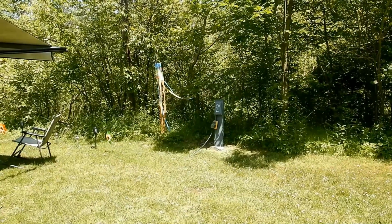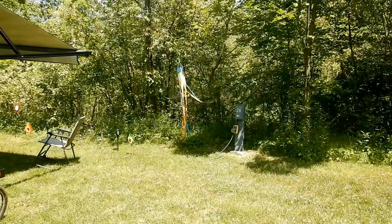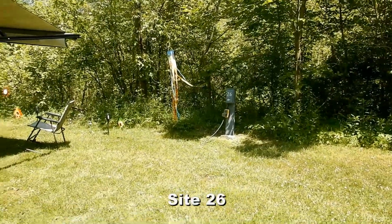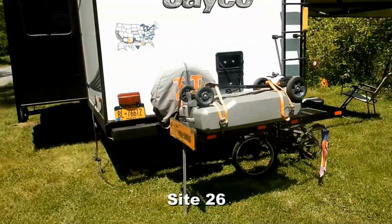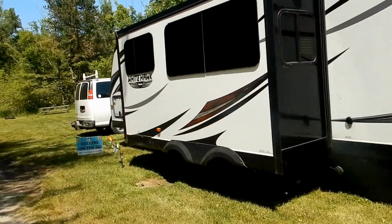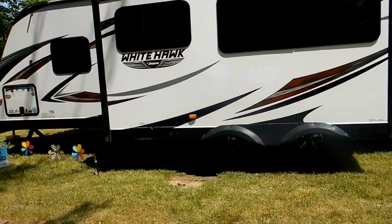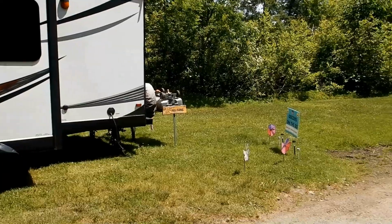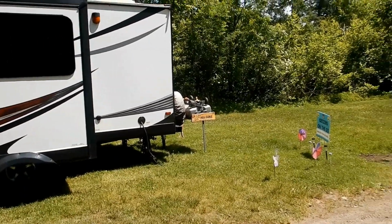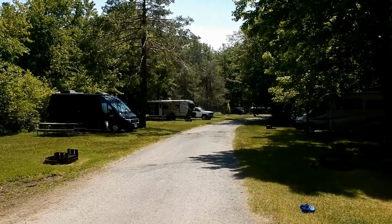We're here at Westcott Beach State Park near Henderson, New York, along Lake Ontario. We're in Site 26. Sort of strange sites here. They're all grass. Most of the people do it as a back-in, but ours was long enough that we just pulled in the opposite way and did a pull-through. The electric's on the other side, but reached easily.